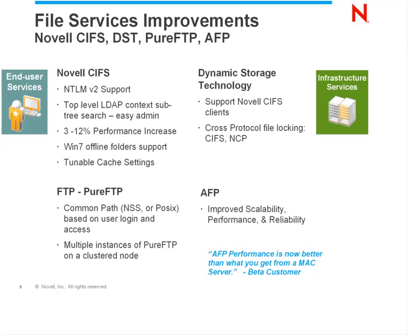And then maybe I'll just point out one last thing on this slide, with AFP. We've continued to make this more scalable, more performant. We know that the Apple desktops and laptops, and now we've got iPads and what have you, Apple is becoming more and more important in the business world, and Novell is one of those few companies that gives you that native AFP support. And with this last OES2 SP3 release, we had some comments from one of our beta customers that really hits this thing hard, saying that this surpasses what you would get even on a Mac server. So that was good progress that we've made there.